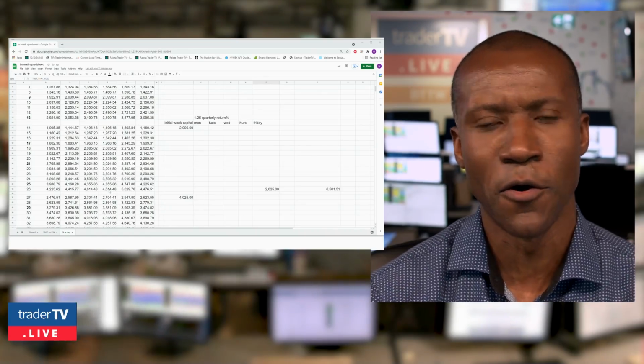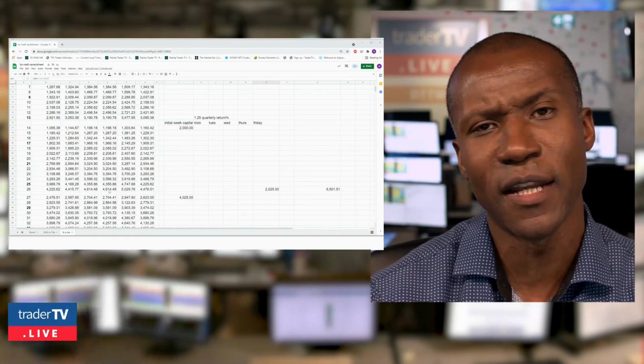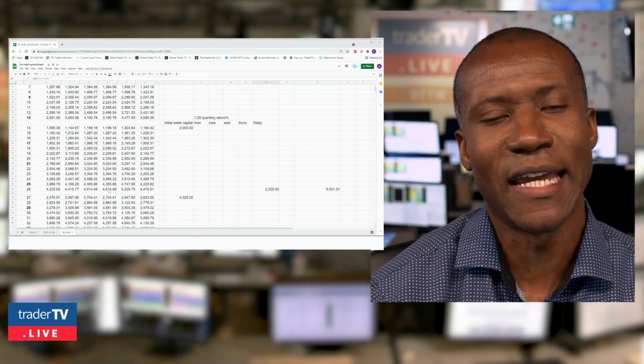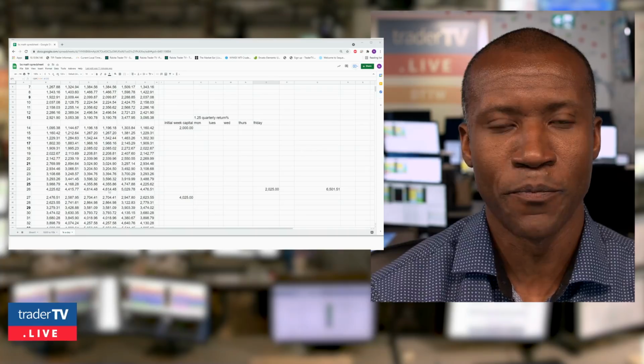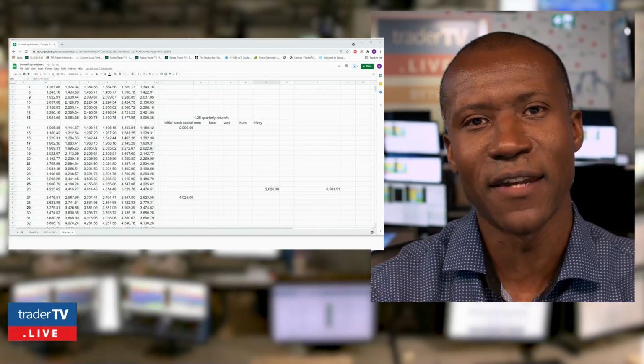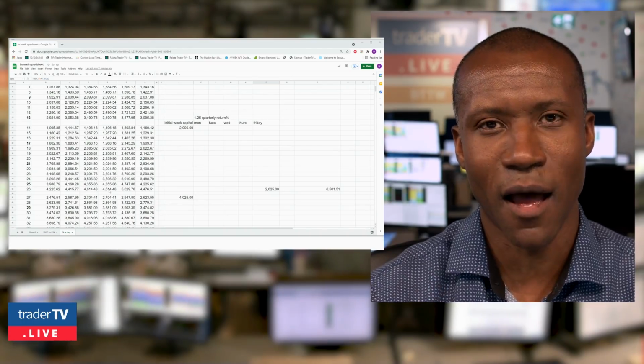So key thing here, make sure you fund that account so that you're continuously able to return those investments in and trade larger, but set aside that money into something stable so that you guys have that safety net to backstop this style of trading.